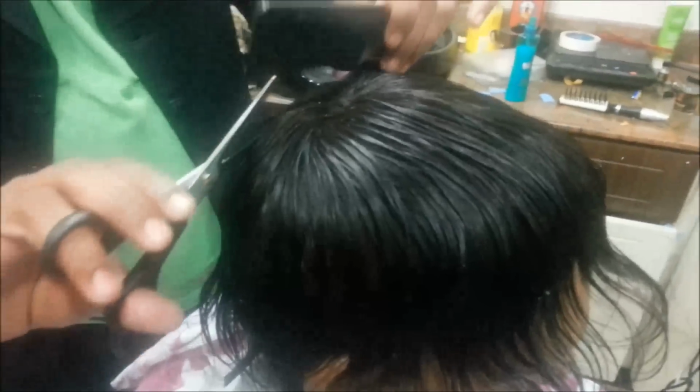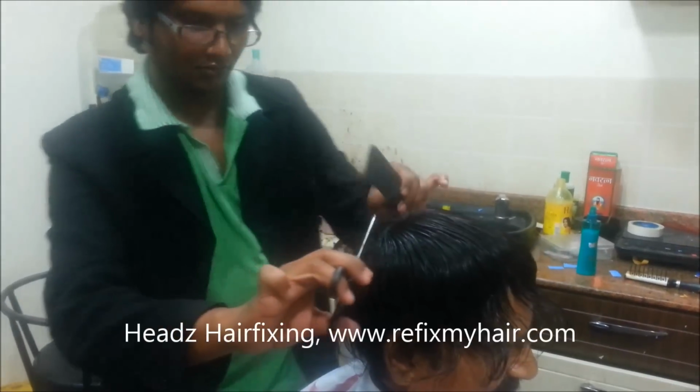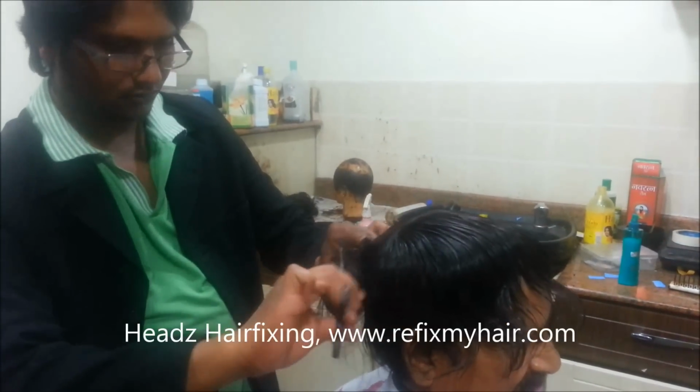You can see the skin finish of a fully fused system. How clear the visibility of the skin is. Most advanced bio-bonding system using a silicone polyfused hairpiece. Our chief technician is customizing the hairpiece.